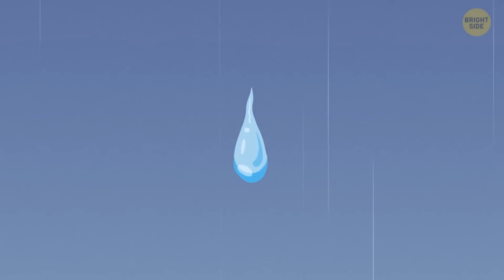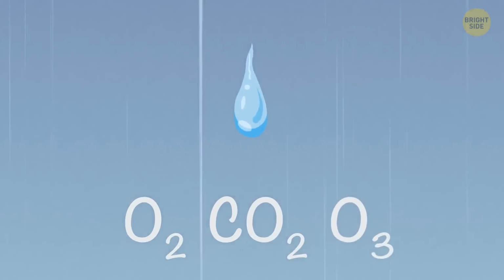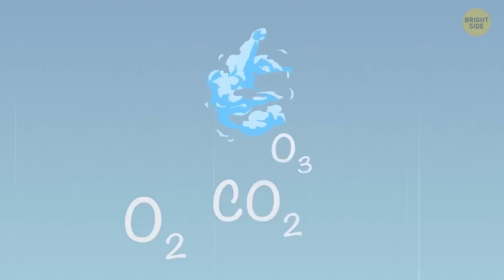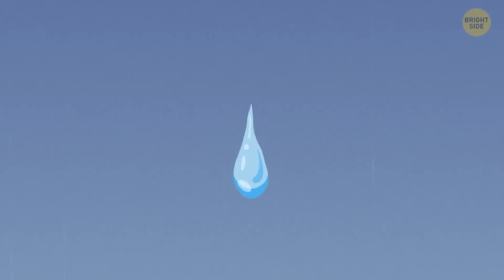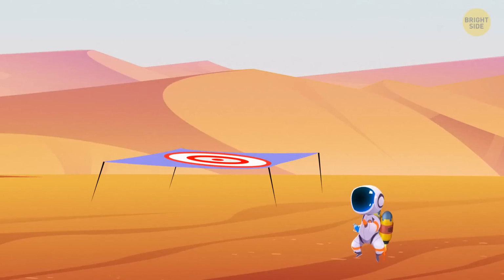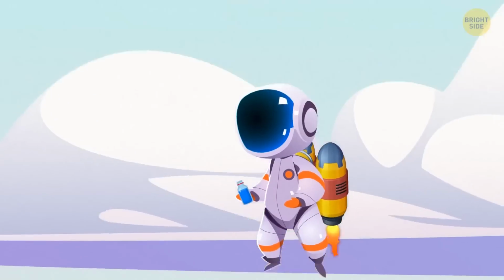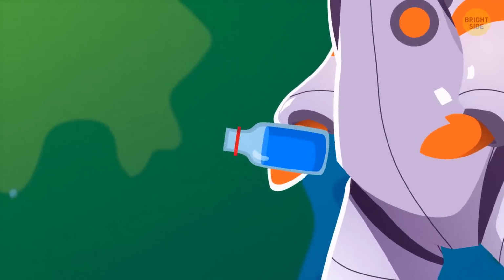The next attempt involves changing the drop. Oxygen, carbon dioxide, ozone, and other gases in the atmosphere destroy any falling object. But what if the drop didn't meet all these obstacles? You change the internal structure of water chemically. So, you put your jetpack on again and grab a bottle of water. At the height of the Earth's orbit, you open it and pour out 1 drop.